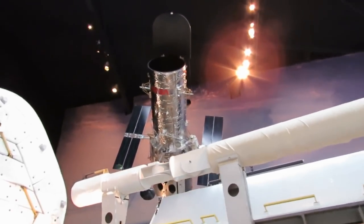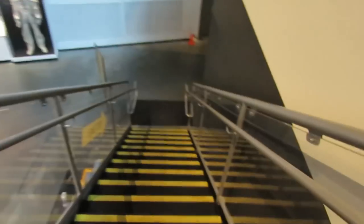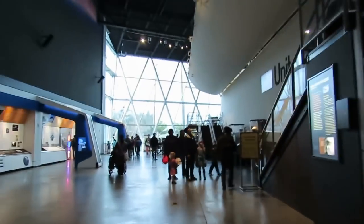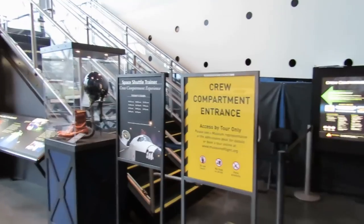And that's, I believe, a half-scale model of the Hubble Space Telescope. There's a separate stairway there for exiting. That's where the mix-up came in. It's the cargo compartment, or the bay, which is just open with normal admission, but if you want to see the crew compartment, it's by tour only. That was the trick.